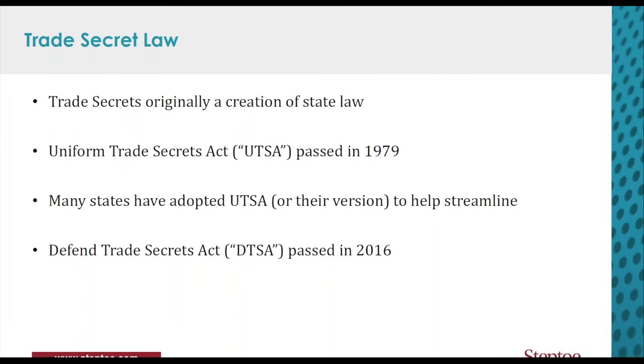The majority have adopted the Uniform Trade Secrets Act or some version of it in order to help streamline things and make it so that you have an idea of what is really governed and protected as a trade secret, and how to protect it and enforce it. But there are minor changes between the states, as this was originally a creation of state law. In 2016, President Obama signed the Defend Trade Secrets Act into effect.